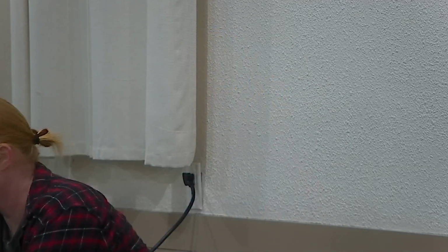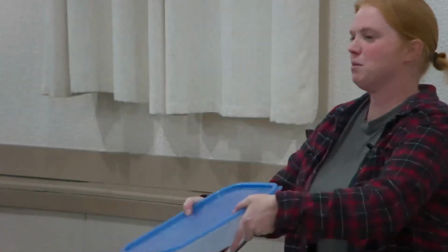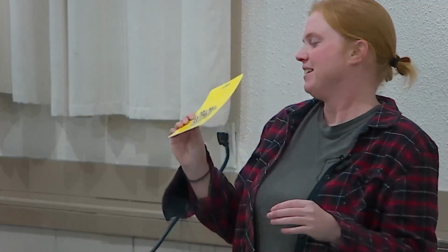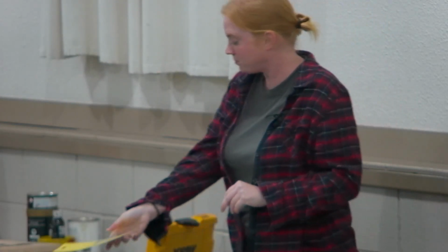Also, store them in some kind of container like this, where they can be away from moisture. Moisture is very bad, so protect them from it. A baggie works as well. And if you go to the store and buy a whole bunch of meat and vacuum seal it, you could vacuum seal your sandpaper too, and that would make it last longer.